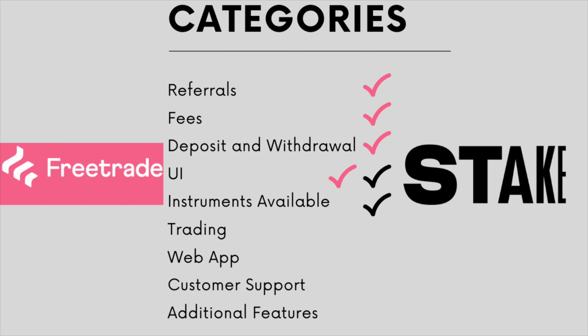For trading, both are simple enough, however on Stake you have to wait for your cash to settle in between trades, which can be very annoying, so this point goes to FreeTrade. Neither platform has a web app. Both seem to have slightly rocky customer support at the minute, but Stake's appears to be much worse off. Easy point to FreeTrade here. Finally, both platforms offer pretty terrible upgrade options, but Stake's is slightly less terrible.